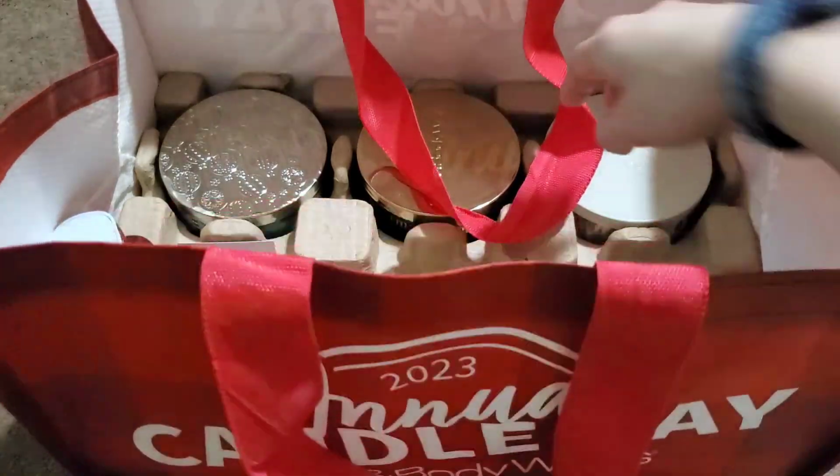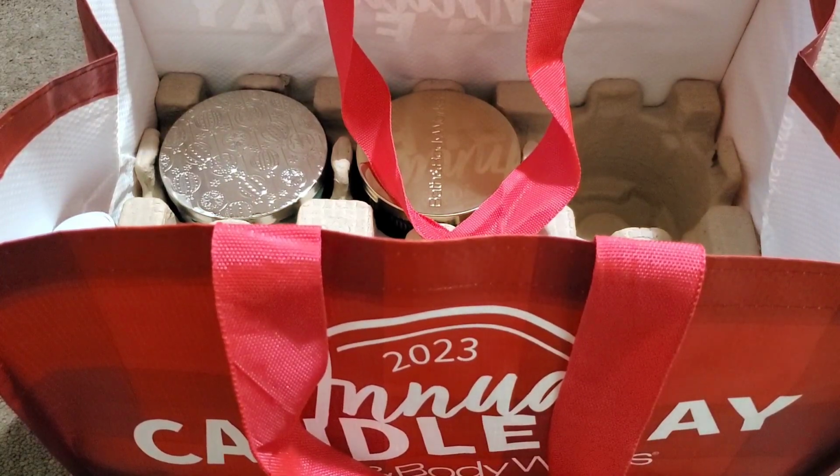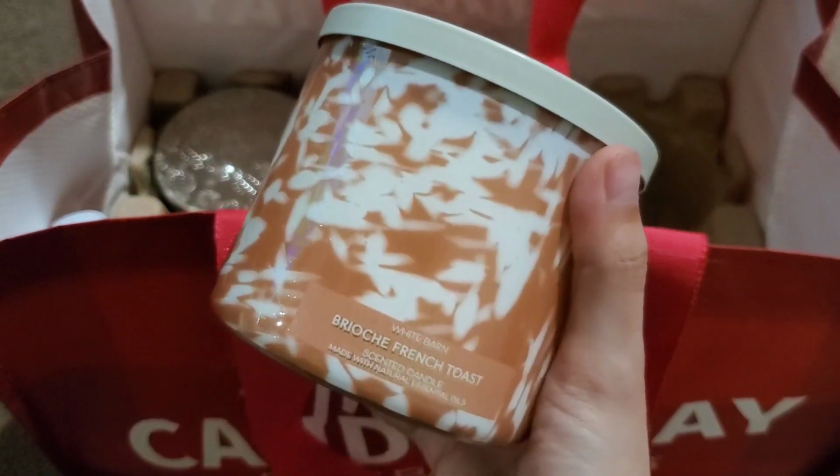So there should be another one in here, but we'll see. Yep, I got a backup. So I wasn't sure exactly the quantities of each candle that I wanted, but I did like the brioche French toast, so here is a second one.